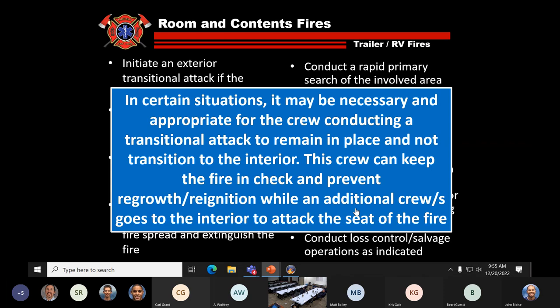I know the majority of us, obviously, we do the 20 or 30 second, whatever it is, knockdown and then we transition very quickly to the interior. But there's certainly situations where it may be more appropriate to remain in place and make sure to keep the fire in check.